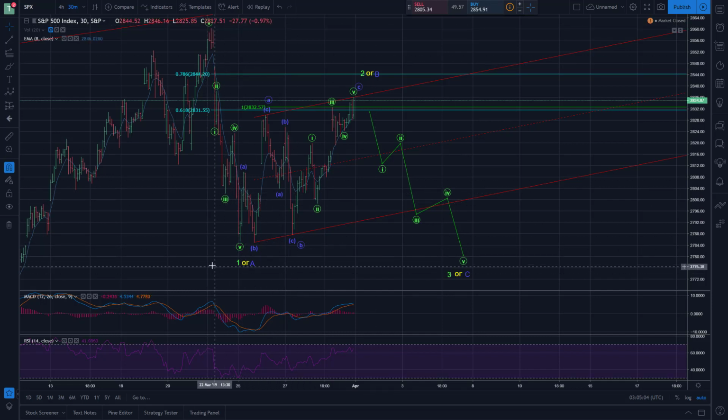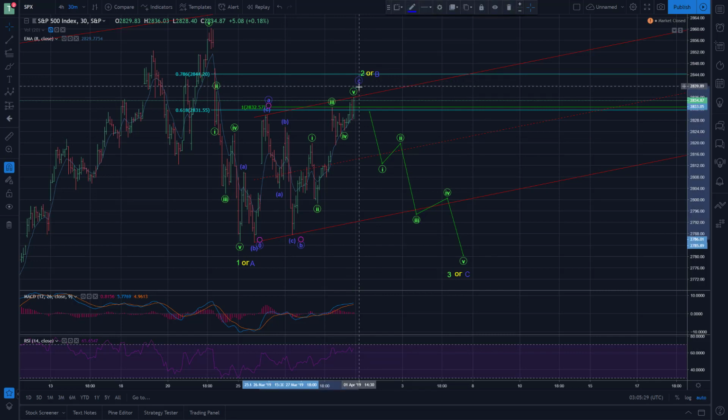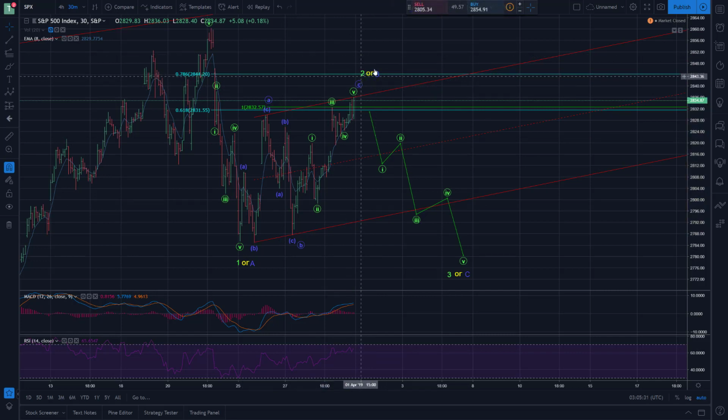So five waves down, possibly for an initial wave 1, or if we are just correcting and setting up another bull wave, a wave A. Then we have a three-wave move up in what's a larger wave A, so ABC for A. Then we have ABC down for wave B, and now we have a 1, 2, 3, 4, 5, as it can be counted, into potentially wave C of that larger wave 2 or B.